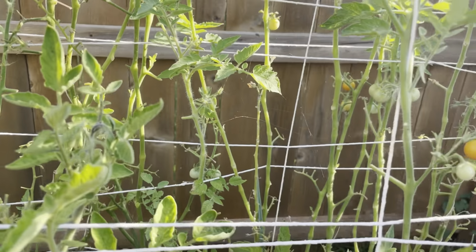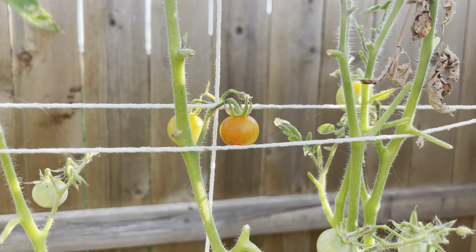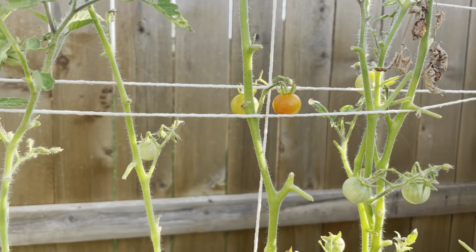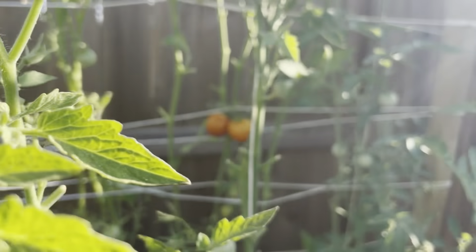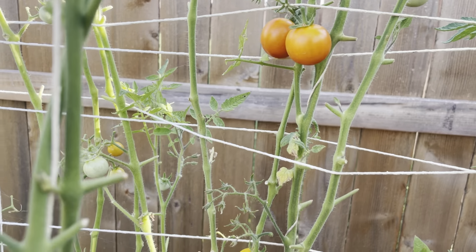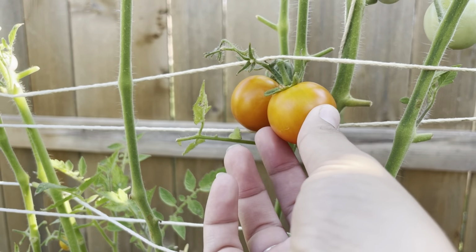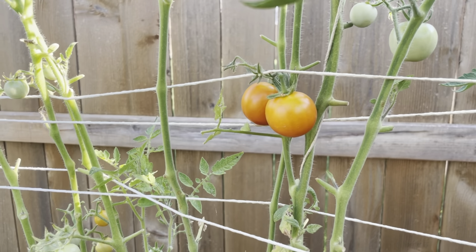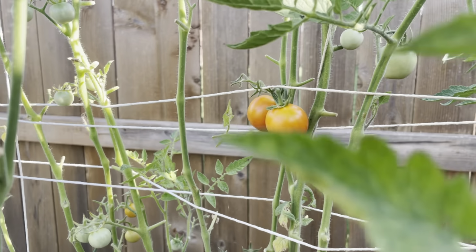And I have one that was a sun gold that I started from seed, but the tomatoes came out red, so definitely not a sun gold. And then lastly, I did buy this one, I think 2 of these. These are the large red cherries. I bought them at a nursery. They're just a really nice cherry tomato to have, and they're huge. They're honestly huge. I love them so much.